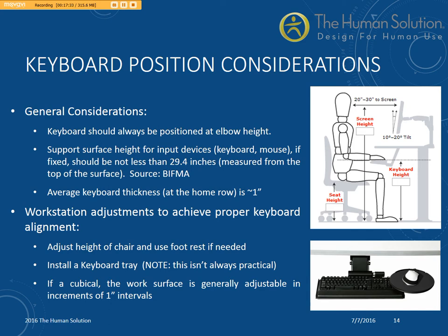The other parts of the posture spectrum, the small female and so on, generally would have to be elevated to get up to that point, or we make other adjustments like putting a keyboard tray in place. So we'll talk a little bit about that as we go. The average keyboard thickness at the home row is about 1 inch, so you can get a feel for a fixed desk height, where your keyboard is resting in relationship to your elbow height.